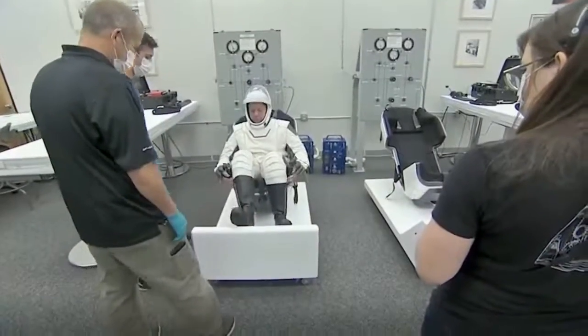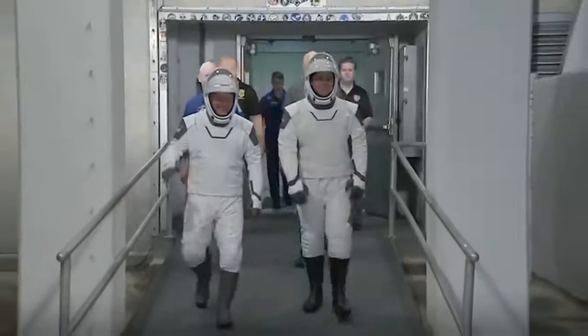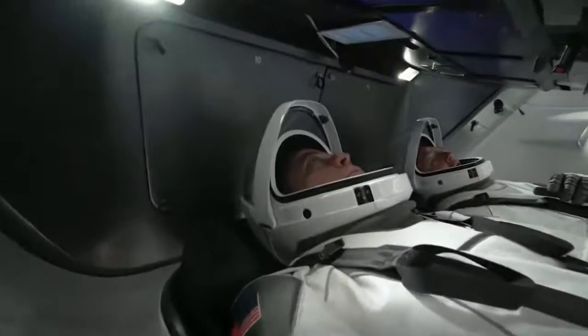When you go through the launch day preparations, there's a lot of moments that stand out to you. One is the celebratory piece of it, which is that you're walking out of the suit up room and getting in the vehicle that's going to take you to the launch pad. When you close the hatch, that's really when Doug and I are in the vehicle, and it's our vehicle, and we're really in control of the mission at that point.